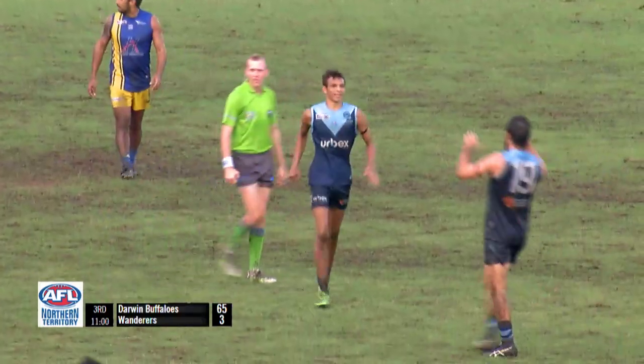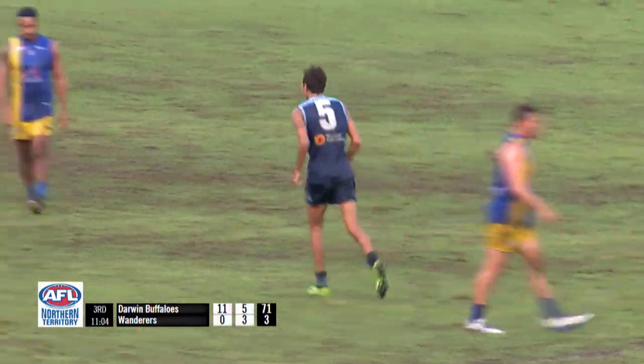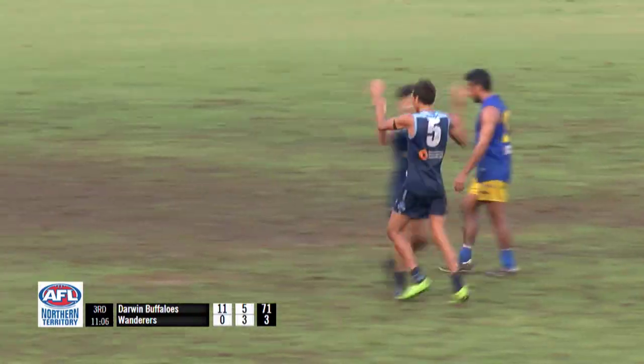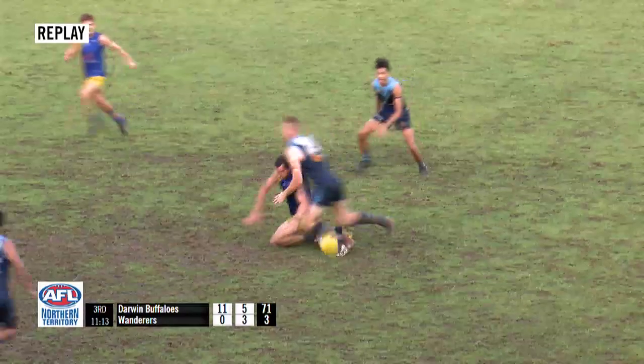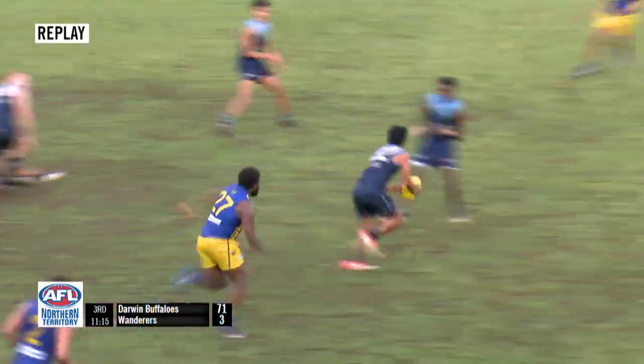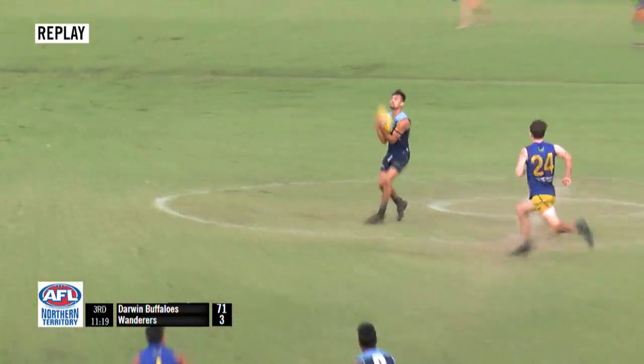He did not even watch that go through the big sticks. He knew he'd kick the goal, and that's number 4 for Sam Bono. So the Buffaloes, as easy as that, go to 11 goals, 5-71. The Wanderers, 3 points. You spoke about Timmy Eldridge off half back. It's probably a good opportunity for Matty Campbell to, beautiful kick by Leslie Moroney.